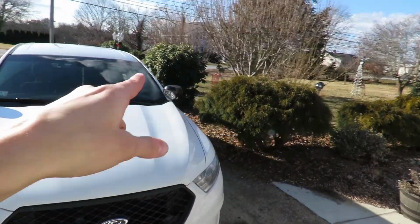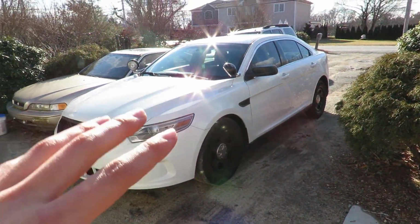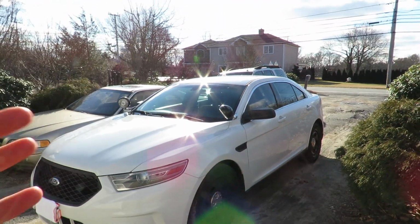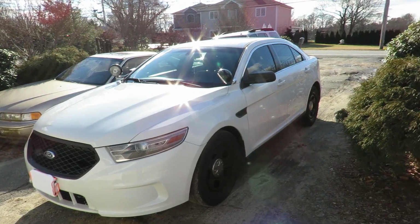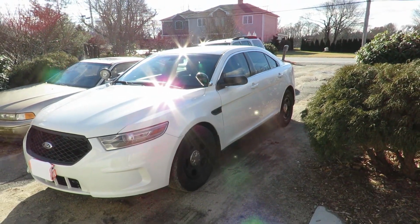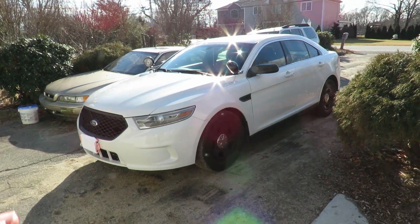And then also the driving visibility is kind of, I mean, you can see for sure, but like I said again, it's a little scrunched. It feels kind of like you're a little bit compressed, which to me is not really that big of a deal. You learn to get used to it, but those are really the only two negative things I see about this car. There's really nothing else.